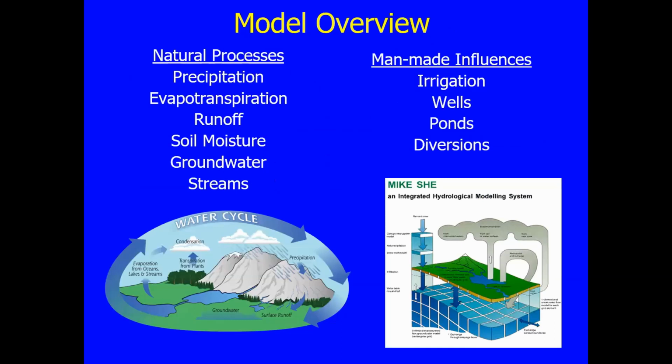The model we use is called MIKE SHE. It's a distributed hydrologic model. It tries to take a pretty holistic look at the watershed, simulate all of the natural processes, as well as many of the man-made influences and many of the feedbacks between different processes.